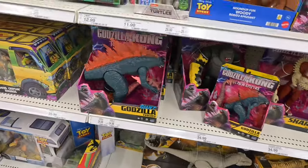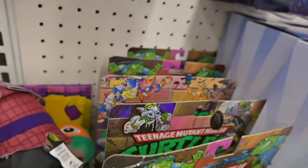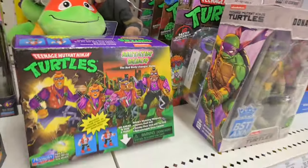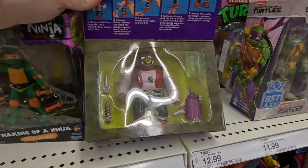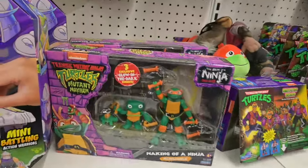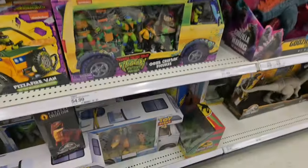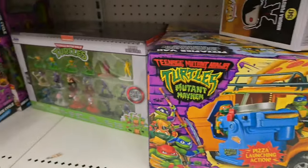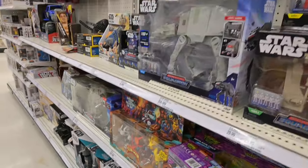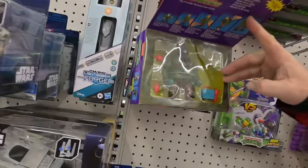Not a whole lot changed here. Nothing new over the past week. There's Donatello, the same classic vintage figures. Genghis Frog, Baxter. I thought this was kind of cool, the change Bebop. Heck yeah. I think we found also Rocksteady, he's up in here somewhere. There's the Party Wagon. There's some Turtle Figs, Mini Figs, Sun Man. They had the same Masterverse stuff. Oh, there's Rocksteady. There he is.